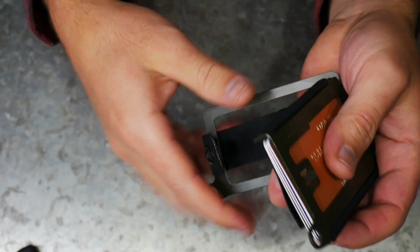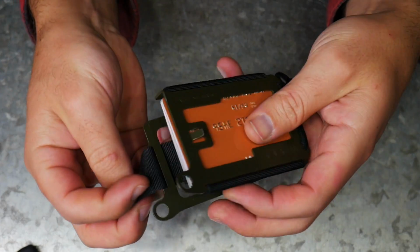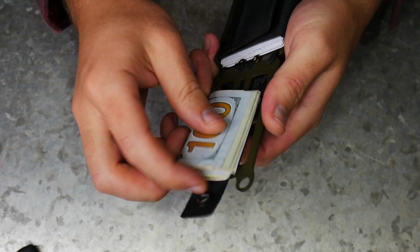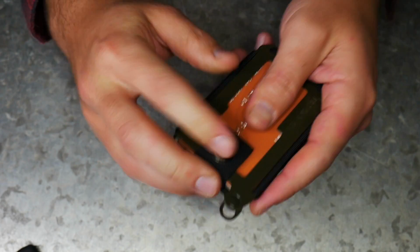Though again, the system for getting into here is taking that off and then sliding that out. And you gotta make sure your cash doesn't fall out when you're doing all of that. So from a usage point of view, it isn't as clumsy as I thought it would be, but some of these other wallets we're gonna talk about are definitely a little easier to use.